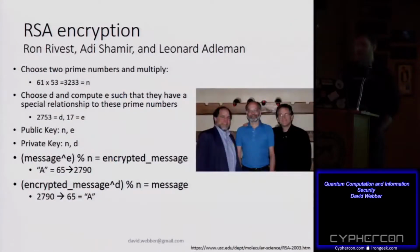Okay. I've heard RSA mentioned a couple of times during the con so far. So I'm not talking about RSA in any context beyond these three guys. Okay, RSA encryption, their algorithm. I'm not talking about anything else.